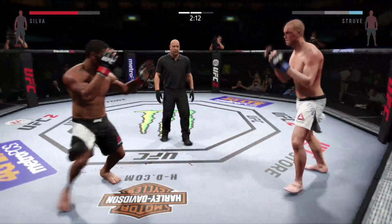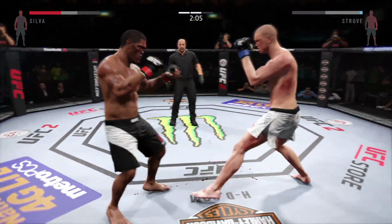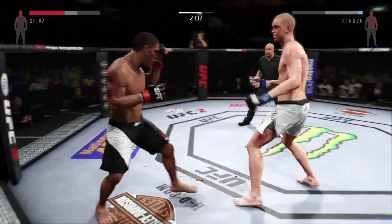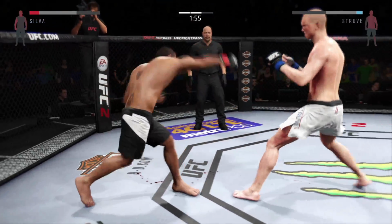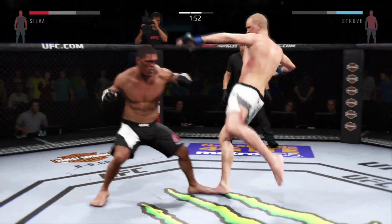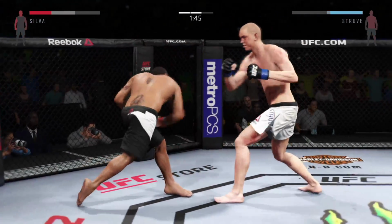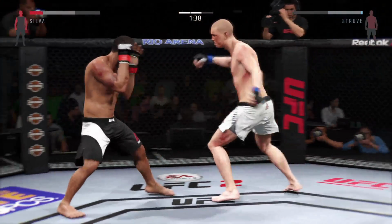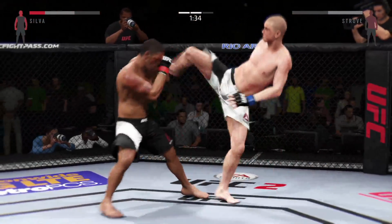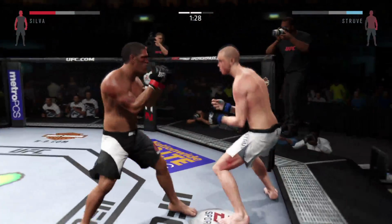He's back up again. That's a big inside leg kick. He's landing some beautiful kicks here on his opponent. Nice block, and he counters with the jab. Head kick! He connects with the left. Classic Antonio Bigfoot Silva with huge power.